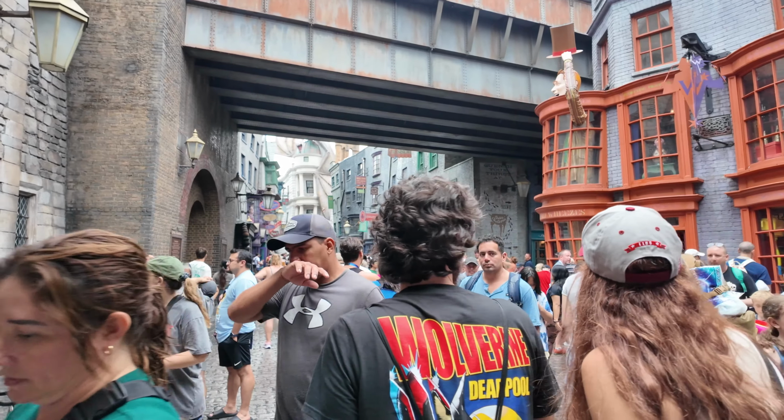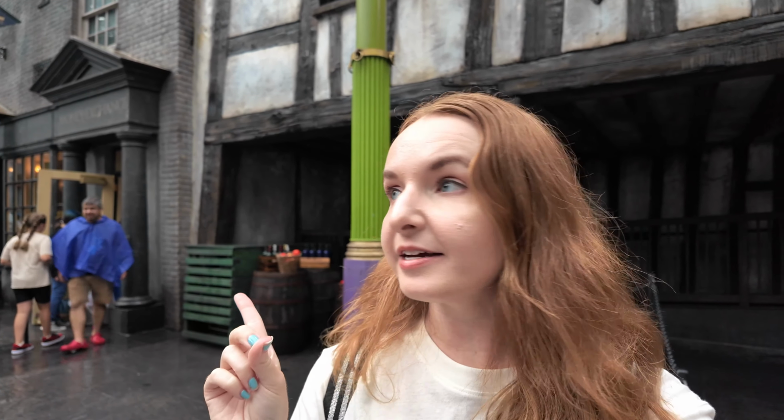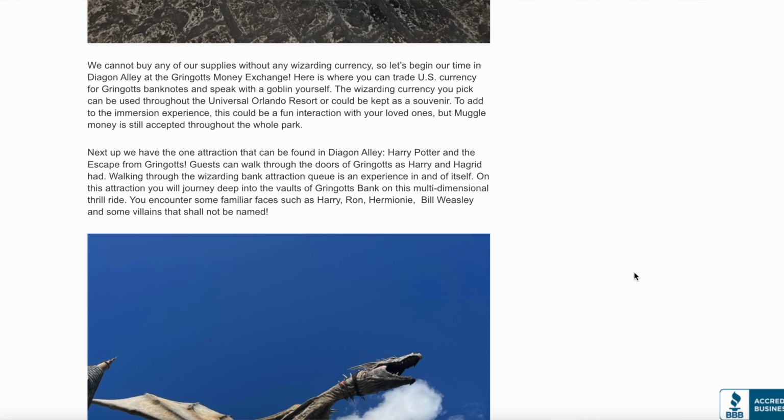We have made it. Let's begin our Diagon Alley adventure. So starting off our journey here inside of Diagon Alley, Izzy had mentioned coming here to the money exchange. Now what this is, you can actually turn in your Muggle money, so your dollar bills. They even take credit cards in here. They will give you back Wizarding World currency.